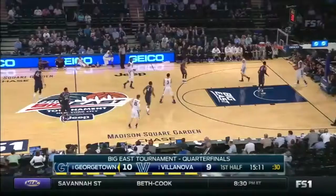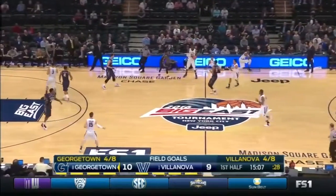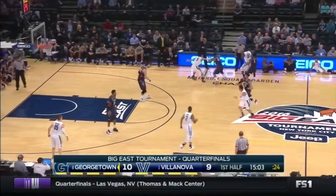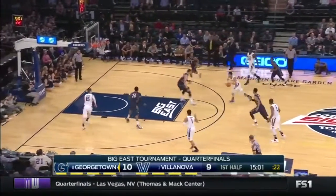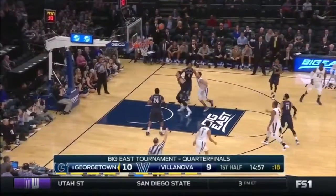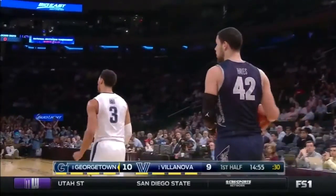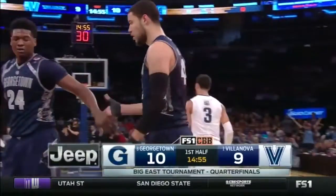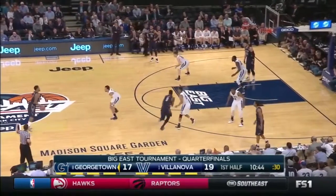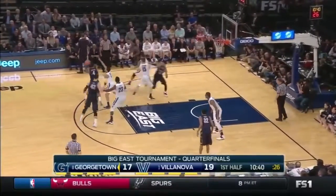It's a matter of kind of everybody at the same time putting it together and playing consistent for 40 minutes. It's not a lack of talent on this Georgetown team. Preseason pick number 2 in the conference. A disappointing season to say the least. Jenkins for 3. Short, and a foul will be called against Hart. A good opening. Execute offensively and defensively the game plan for 40 minutes. And if you do that, you give yourself a solid chance to win the basketball game.